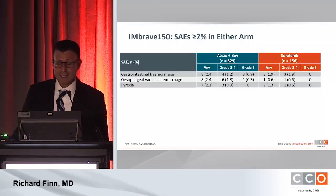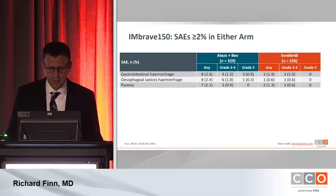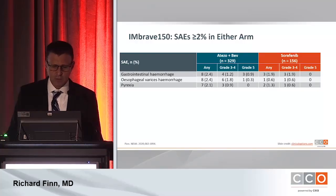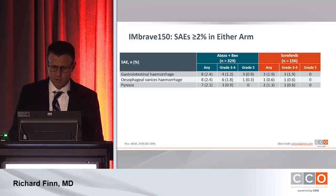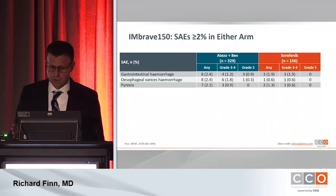When we look at significant adverse events, concentrating on those here that occur at more than 2%, you can see that if we're looking at grade 3-4, and remember the study was randomized 2-to-1, we see about 3% of patients with atezo-bev having grade 3-4 GI bleeding events versus 2.5% with sorafenib. Now, there were 4 grade 5, that is a death event, with atezo-bev, and none with sorafenib.